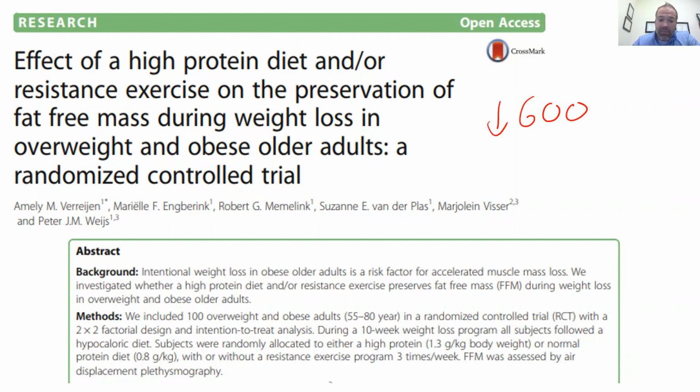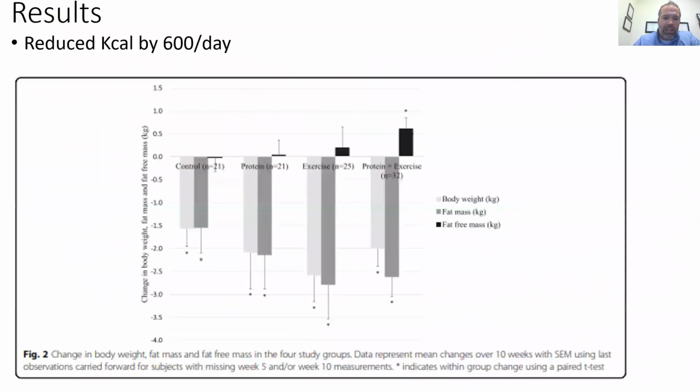Then they had different groups. They had a control group where all they did is reduce their calories by 600 calories a day. Then they had a group where they reduced the calories, but they increased protein content. So their protein was higher. So that was the control group. This is the protein group. Then they had a group where they reduced the 600 calories, but then they exercised.